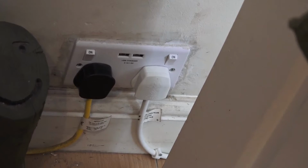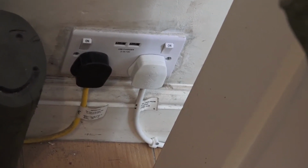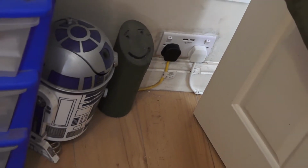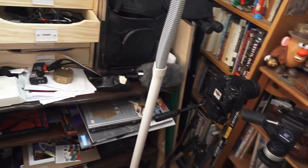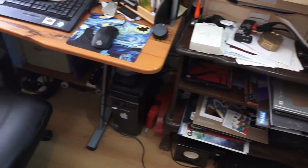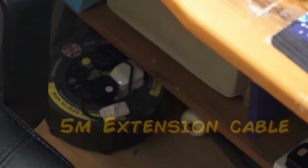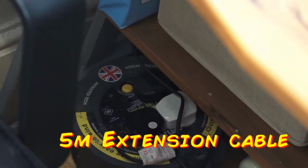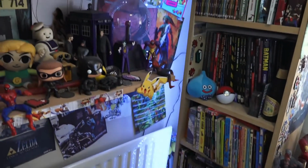But historically, I've tried to keep the right-hand socket clear to use for lighting and other random things, and the left-hand socket leads to a 5-meter cable, which runs around the room all the way behind the bookshelf here, behind that set of shelving there, behind the computer and the desk, and to a roll-up extension cable just here. And from there, what I used to do is have another daisy chain, a power extension cord going along the wall and then behind this bookshelf to the lighting here.